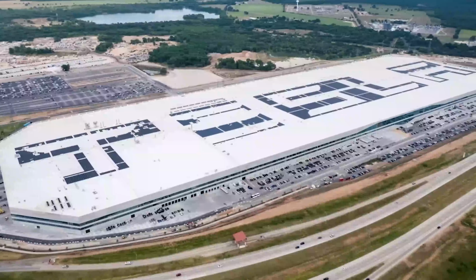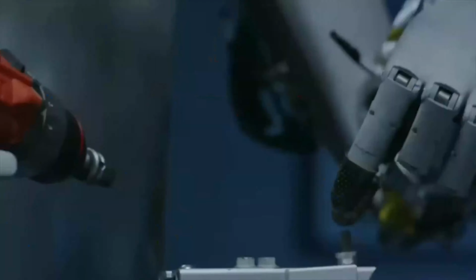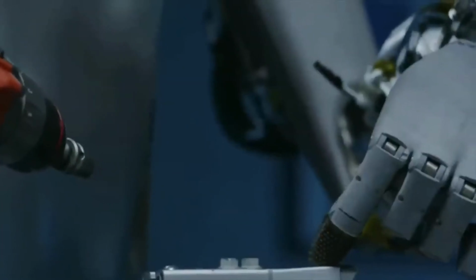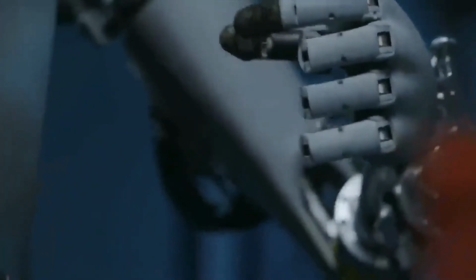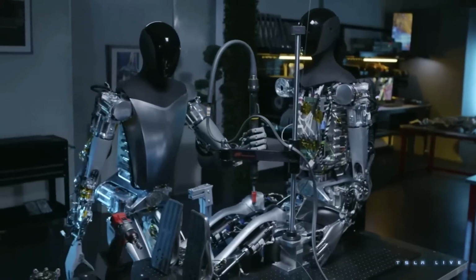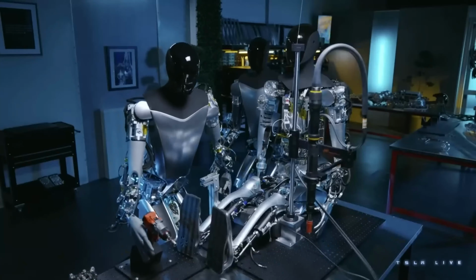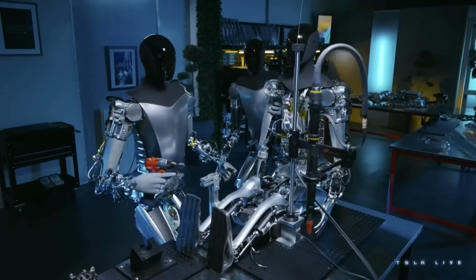Tesla's shift to in-house manufacturing of actuators marks a pivotal moment in robotics. By designing and producing these critical components themselves, Tesla has significantly enhanced the performance of their Optimus bot. These actuators are the muscles of the bot, enabling fluid, human-like movements that were previously unattainable in robotics at this scale. The leap in technology doesn't stop at hardware.